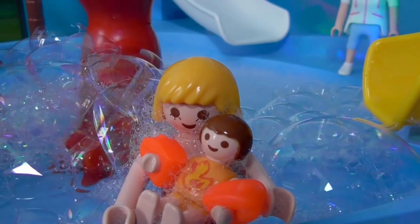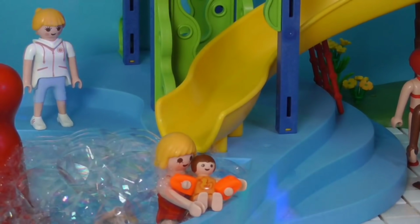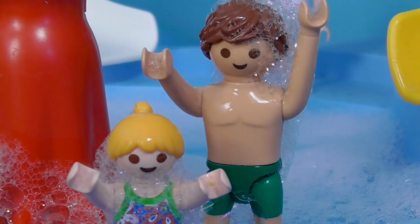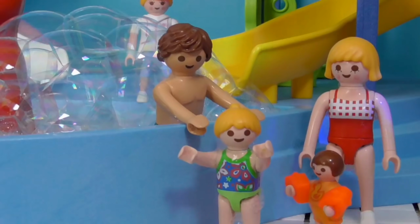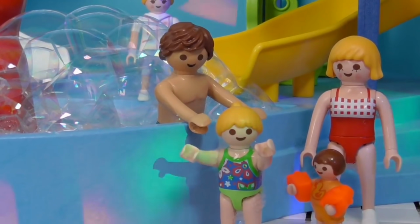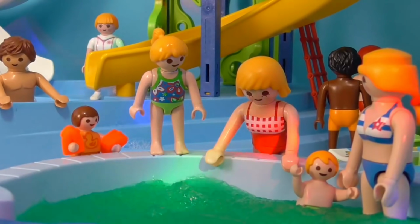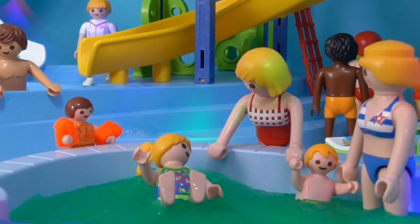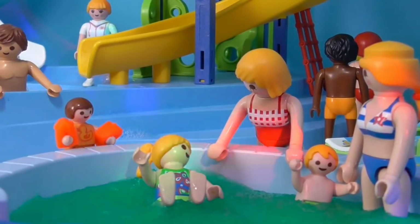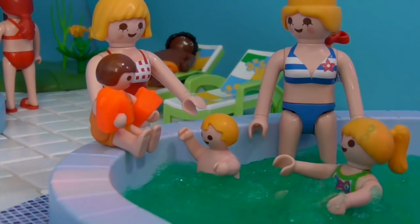Woohoo! That was great. So much fun! Good one, Lena. But now we want to go in the slime pool. Careful, it's insanely slippery on the tiles. Mummy! This is so cool! I don't know about that. But the main thing is you're enjoying yourself. Anna, hop in too! Ah, it's all slimy!